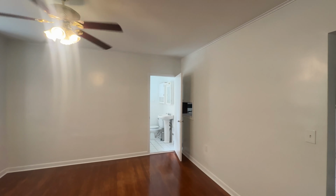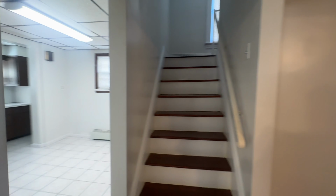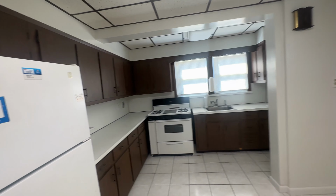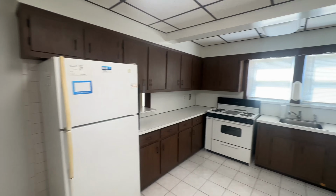So in this living room area, there's a bathroom, and now we're going to be walking into the kitchen. So this kitchen, it looks relatively good. Cabinets are also in good shape, but definitely would want to upgrade to stainless steel appliances. But it is very spacious and does have a lot of cabinet space.